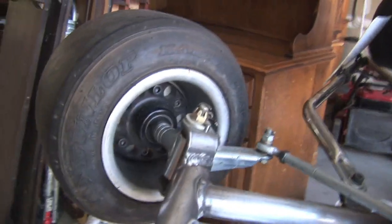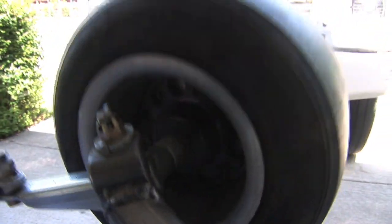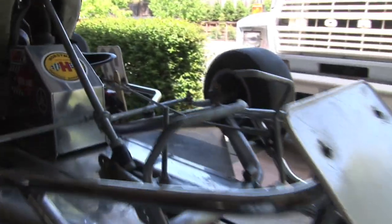See the inside of the wheels there, nice and clean. Framing and everything, nice and clean. I don't know if I'm gonna be able to get inside that one too, looking at the light.